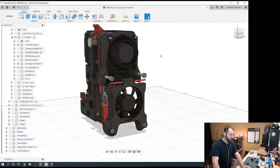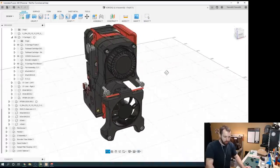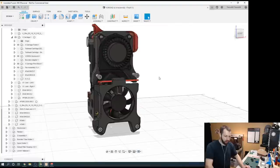Dominico, I will probably stream the tool head swap on the V0 because I've got to redo some wiring on that. So I might be going over the wiring as well, just kind of showing it off if anyone has any questions. So I probably will be doing that in the future, but the priority is getting this guy up.